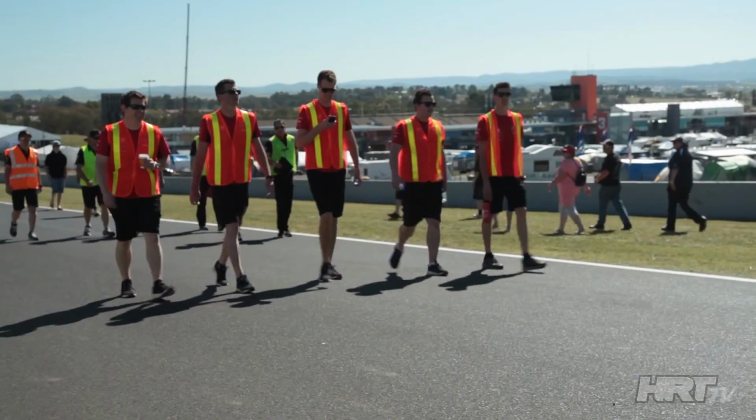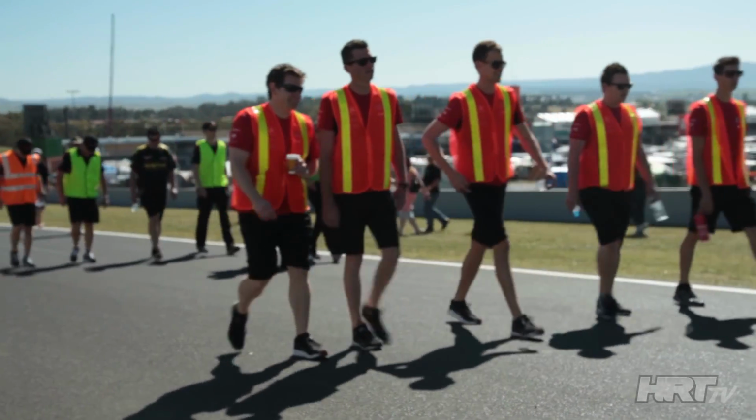So obviously an amazing place, big week ahead. Lots of laps on the track before we get to Sunday, and lots of work to be done. So this is just the first part of a very long week.